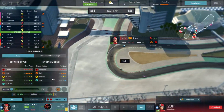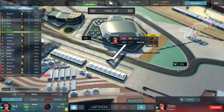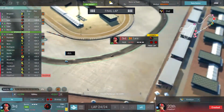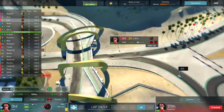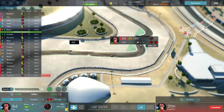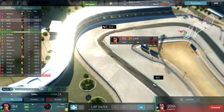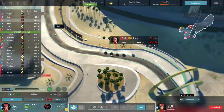All right, coming around the last hairpin. Give me everything you got this lap, Enrica. Push everything. 30% on your tires. Let's go. 3 seconds to second. Push everything here. This should be a really good finish for us. Second is about to blow. We're really pressuring. If Cruz breaks, that's going to be amazing.